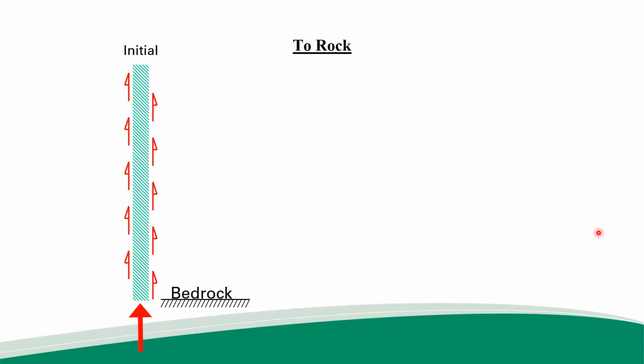We wanted to characterize, if you recall, some piles were driven to rock, and we wanted to characterize the toe resistance contribution from the rock. And so to do that, you really need 2 test piles at any given location. And this is how that's done.